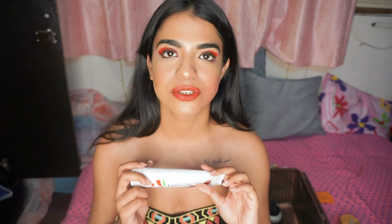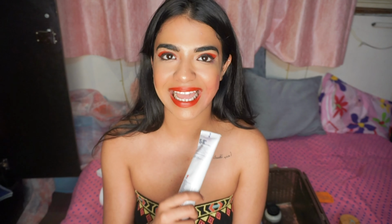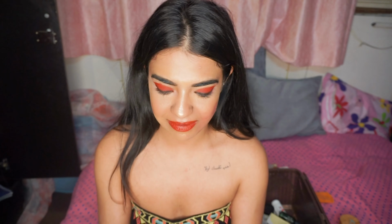I'm also using their oil and shampoo right now. It's only been 2 days, so I can't really review them. Till now they are feeling really good on my hair, but I am having a lot of hair fall, so I'm going to be able to tell you once I use it for at least 15 days and make another video on it. This is my medical product for sure.